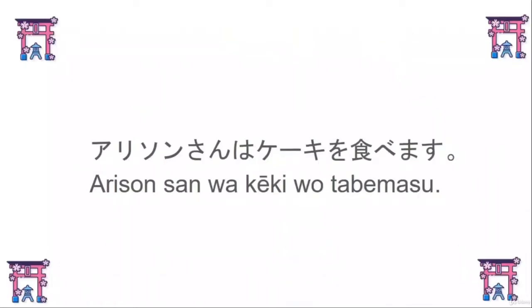Let's read the sentence together. Arison-san wa keiki wo tabemasu. Arison-san means Allison. Arison is Allison, and san is a suffix that we use next to people's names to make it sound more polite, like Mr., Mrs., and etc. Wa is a topic particle that I will talk about later on. Keiki means cake. Tabemasu means will eat. So, Allison will eat cake.